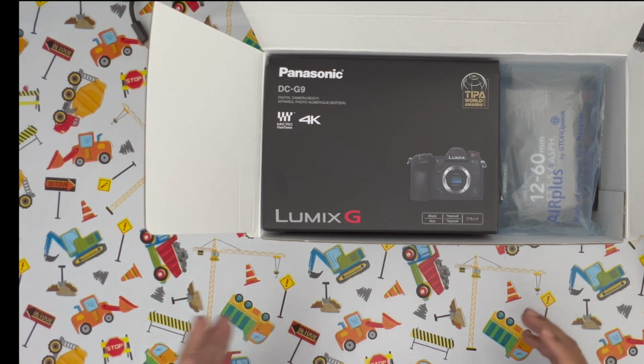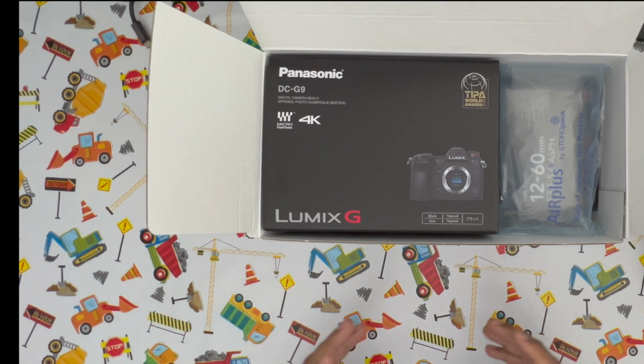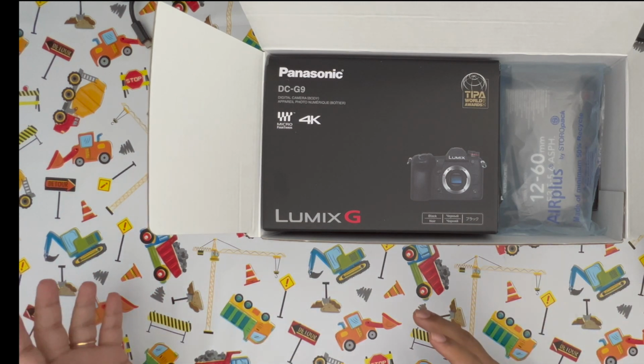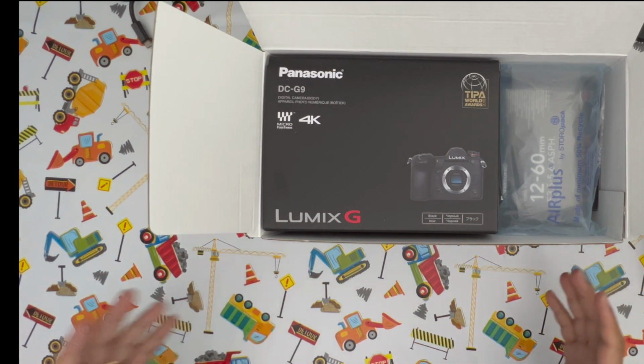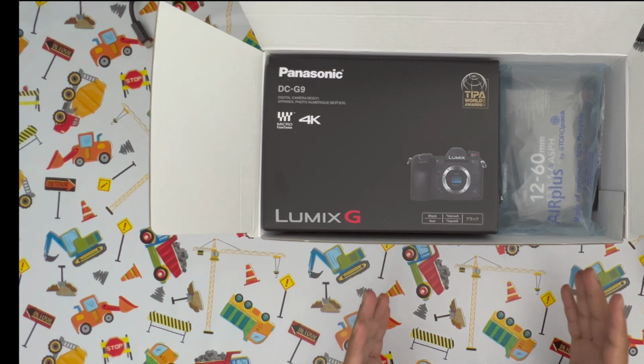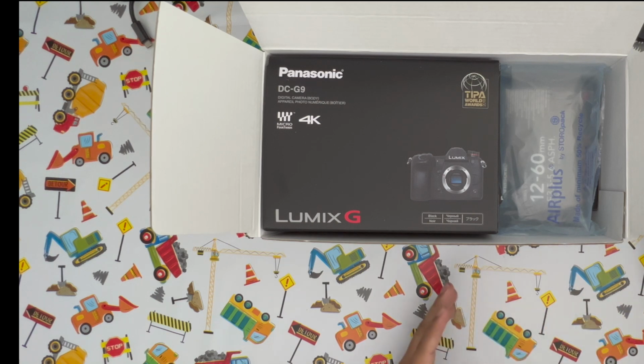I used to use Canon. I have Canon EFS lenses, an array of them, around 3 of them, and I'll do a separate review comparing Canon versus Panasonic. My Canon was actually mirrorless, a Canon M6 Mark II. I did not want to upgrade to Canon full frame because the Canon full frame cameras which make sense for professional work are extremely expensive. They're even more expensive than Sony if I'm not wrong.